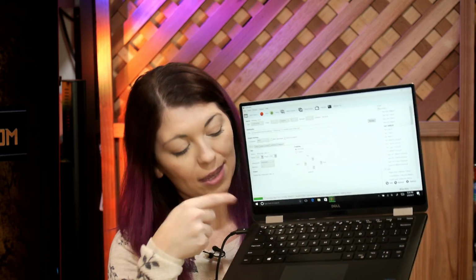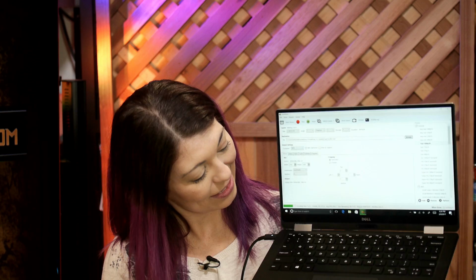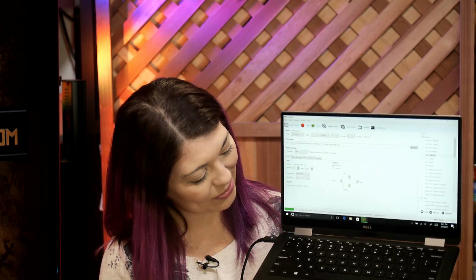While on this one, we don't have it plugged into the monitor, but I can show you on my screen over here. It's still rendering. It's running at about 15 frames per second, and it should take an hour and 13 minutes to encode the same file. It's going to take a while, so it definitely runs a little bit slower.